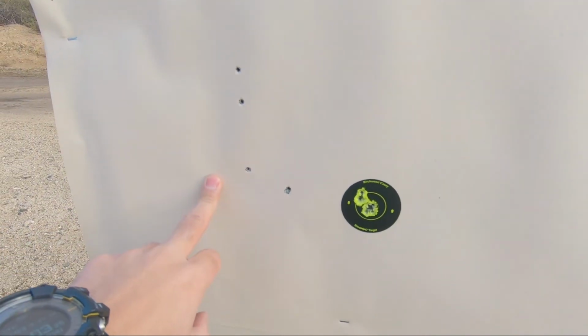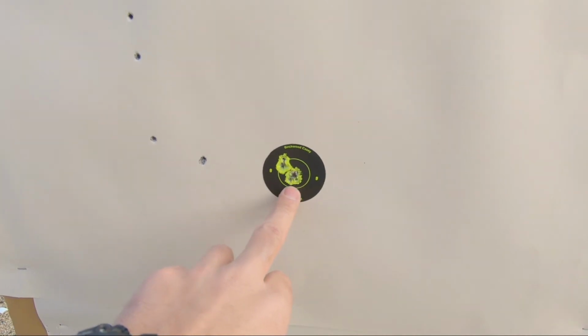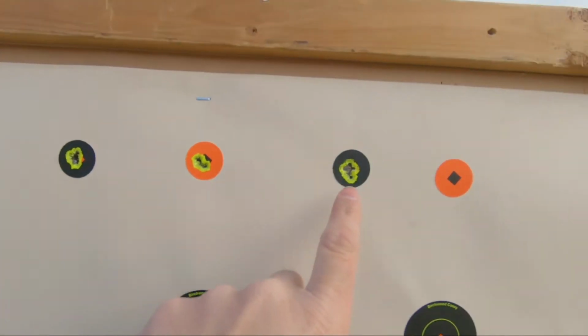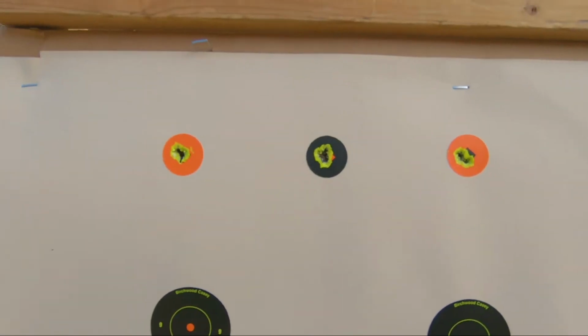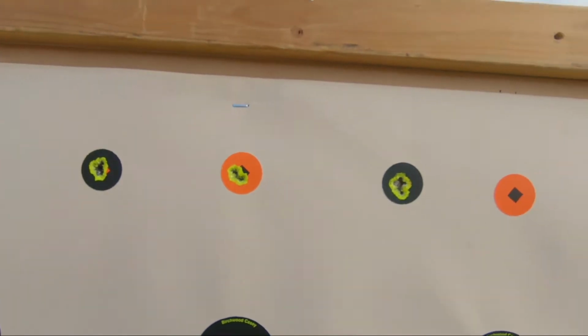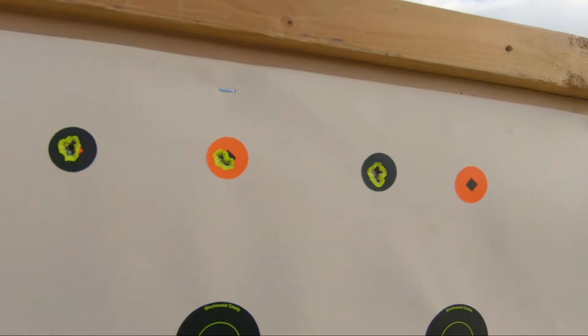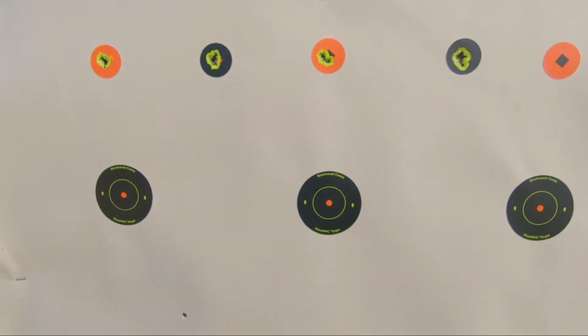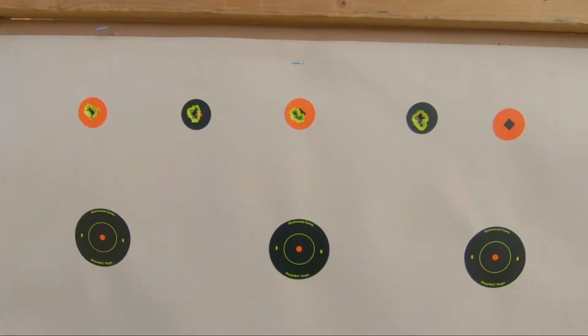Here are the sighting rounds. Just walked it in, got it dialed in here. Shot 5 rounds, 5 rounds, 5 rounds, and 5 rounds. Kind of opened up right there, but the gun shoots pretty well at 25 yards. I mean, most 1022s with a decent barrel should shoot well at 25 yards.